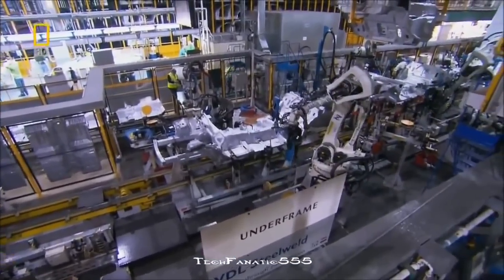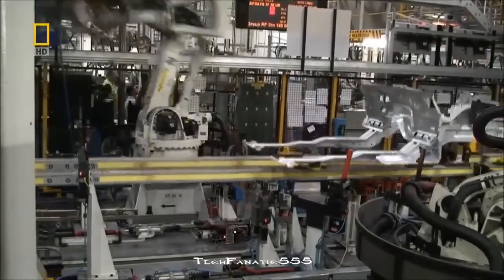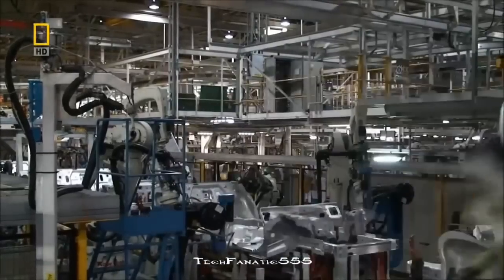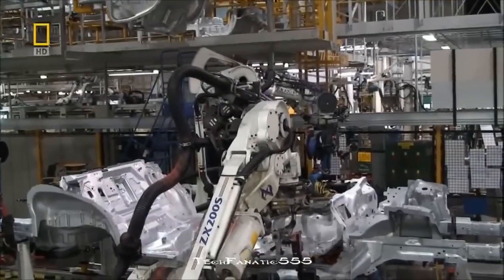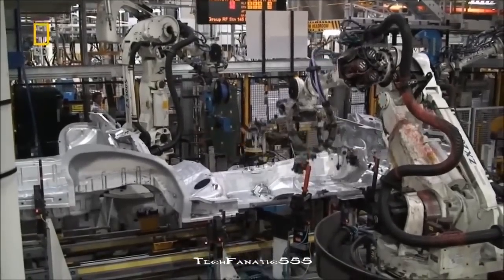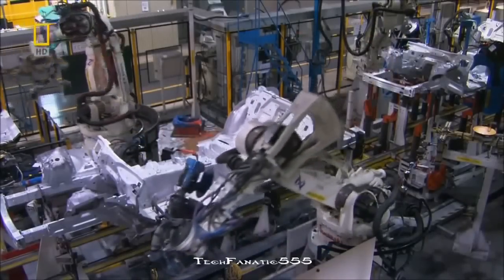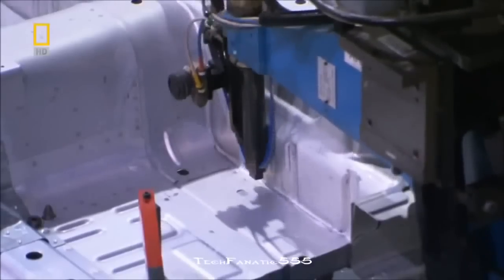The underframe. Three parts seamlessly become one. What takes these automatons just a few seconds would take hours for a human crew. Time equals money.